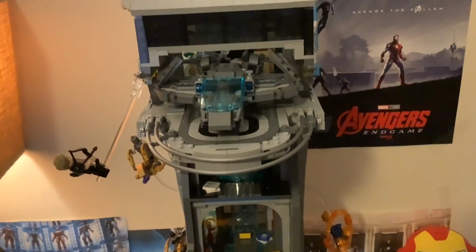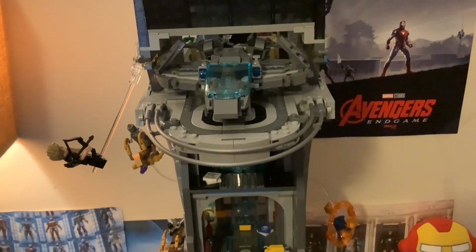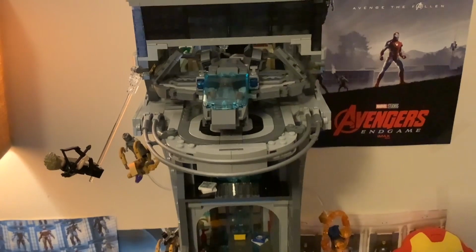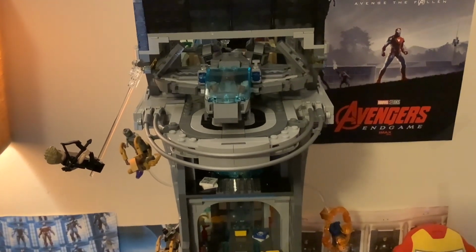This is a wonderful looking build in my opinion. And I am a fan of the references and all that type of stuff. So I don't have anything else to say about this set, but that's all I've gone so far right here for the lineup. So that is it for the build of this set.